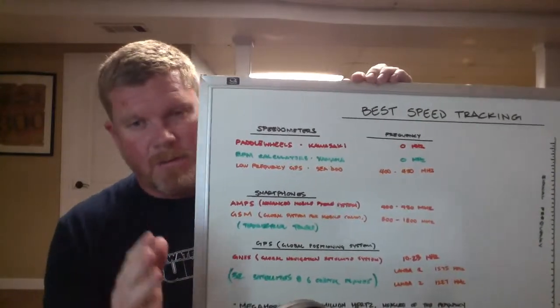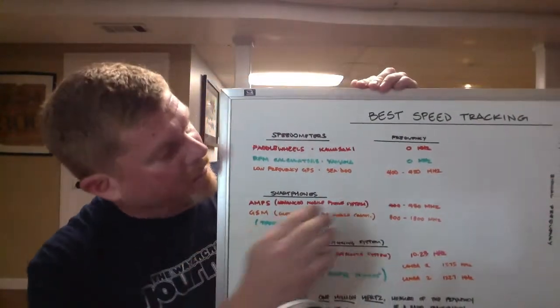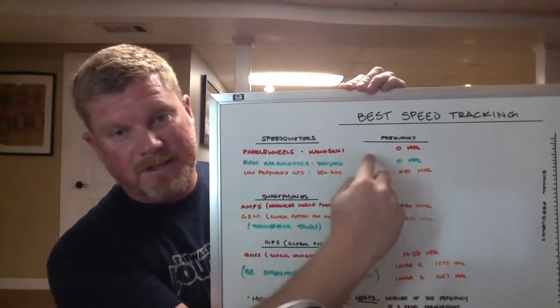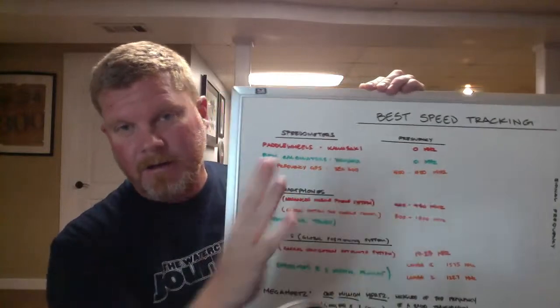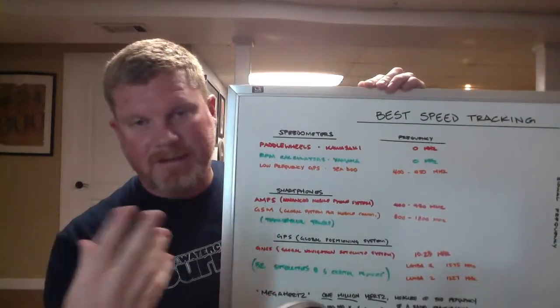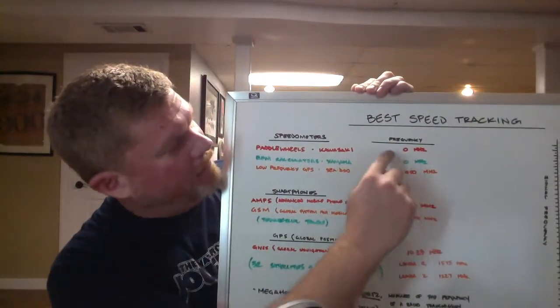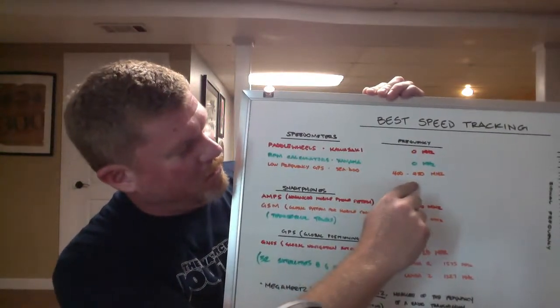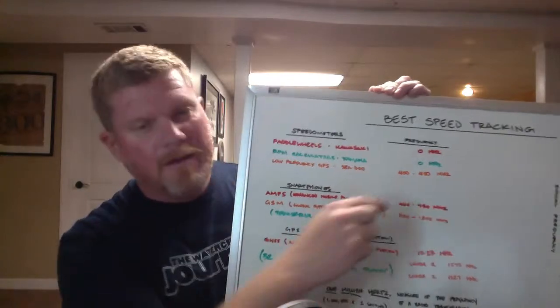And this is kind of where I'm going to lose a lot of you guys. But here I talk about frequency. Neither the Kawi nor the Yamaha emit any sort of frequency. They're not data gathering at all. But the frequency off of the GPS is between 400 and 450 megahertz.